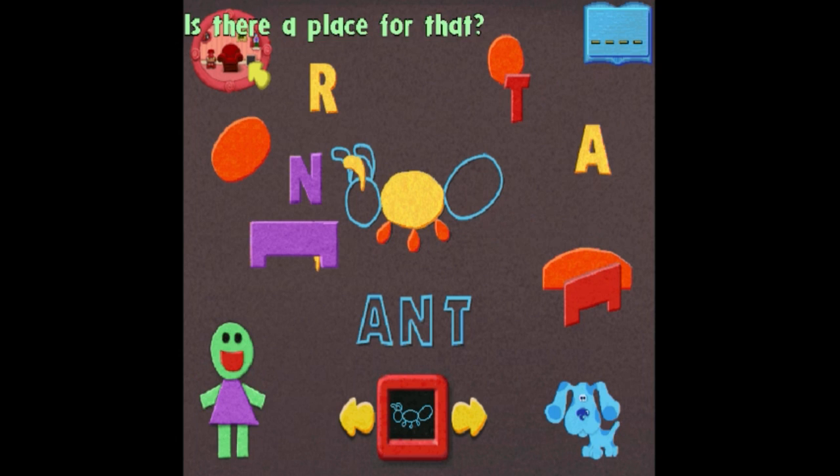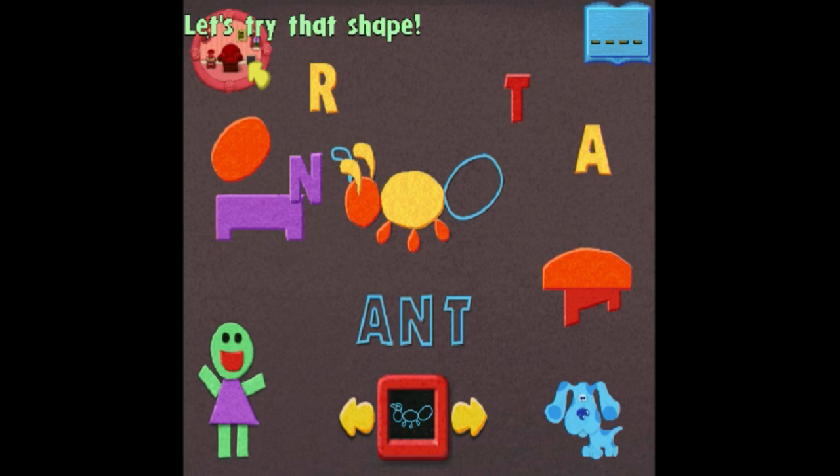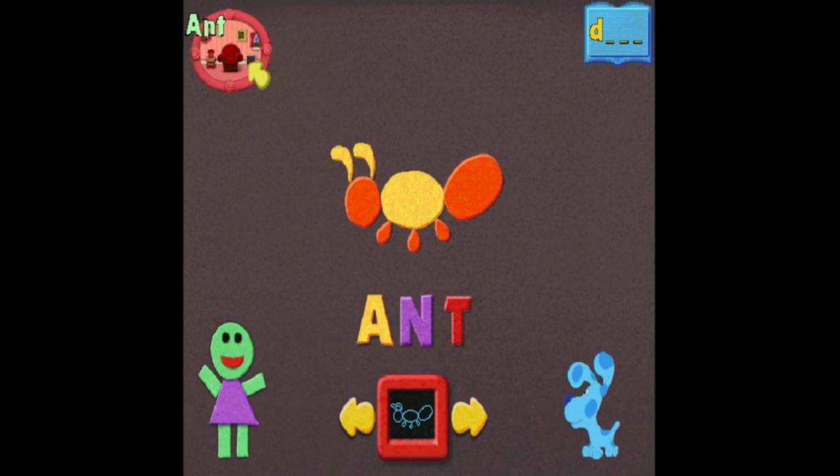Is there a place for that? Let's try that shape. A. N. Let's try it. T. Let's try A, N, T. Ant.